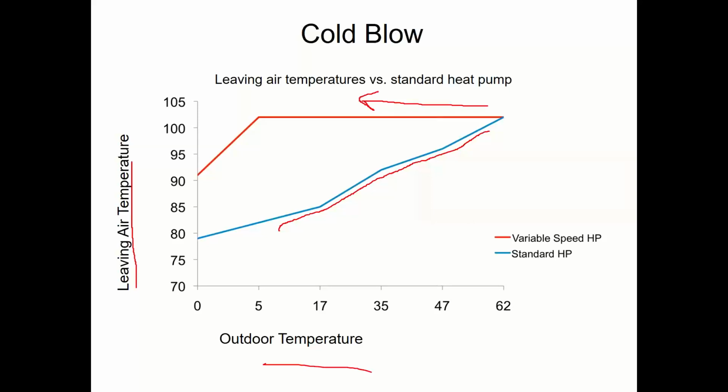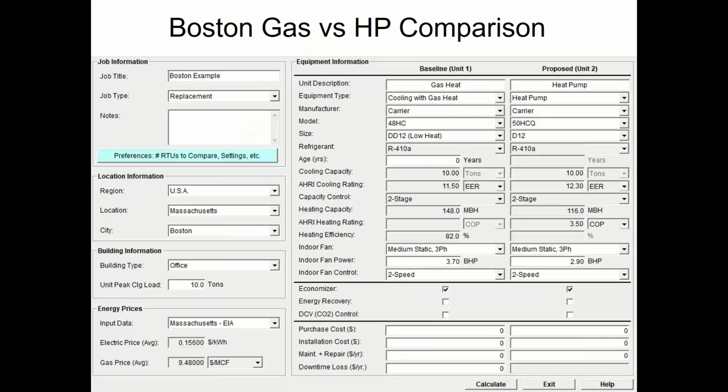And at some point, we've gone as far as we can, and the outdoor condenser fan speed is maxed out, and it is what it is. And at some point, the temperature is going to have to drop. But in this example, for this particular project, it was happening at 4 degrees outdoor temperature before I started seeing a noticeable difference in indoor discharge temperature.